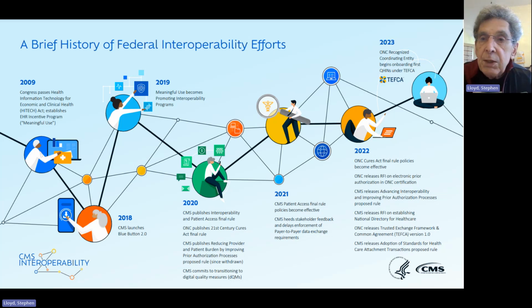So as you can see, in the last several years, 2020, 21, 22, 23, there have been tremendous efforts of the various governmental organizations and industry associations to try to come up with standards. And the first big standard that was promulgated was what's called HL7.